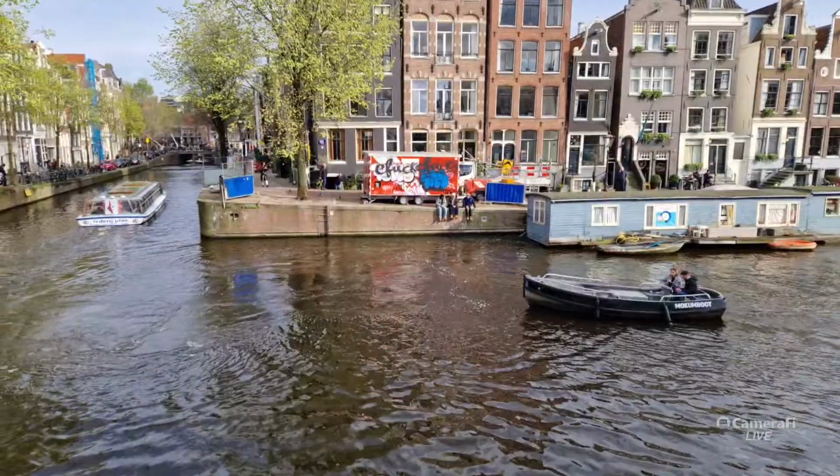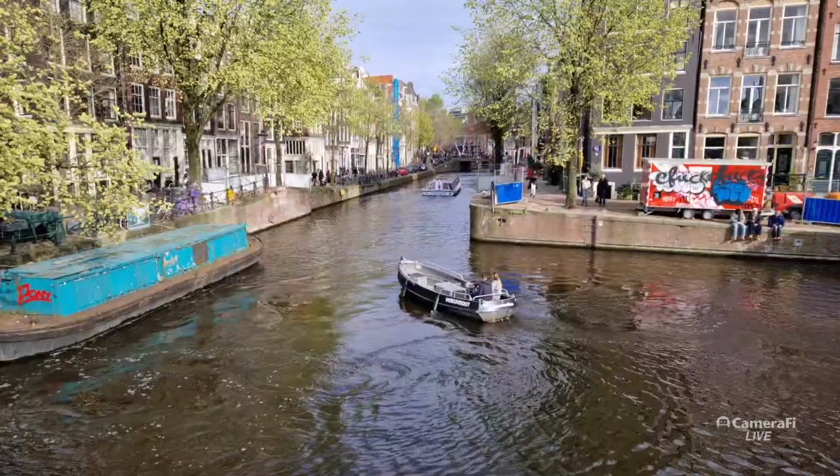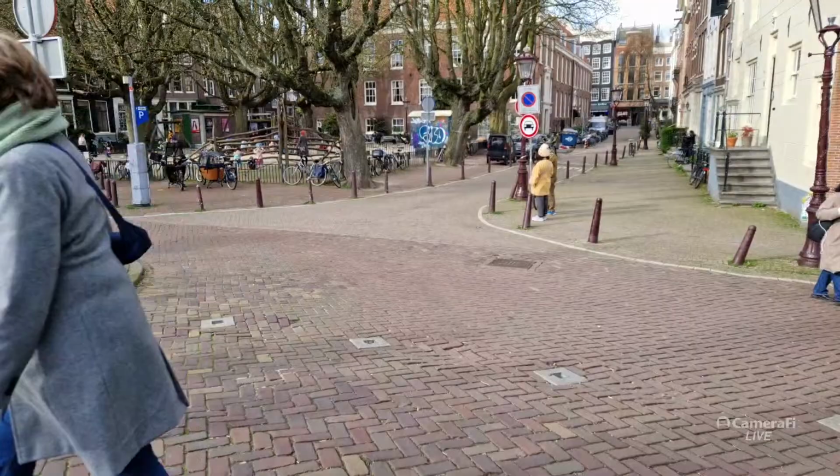And according to your time schedule, you can rent it for 2 hours, 3 hours, 4 hours, however you wish. The price would be cheaper if you get into that boat for six people or 8 people. It closes at 5. Let's carry on walking to the other side of the canal so we can walk towards Herenkracht.